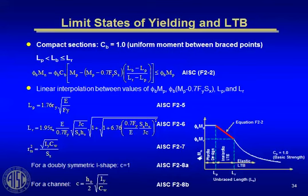You can see the equation for L sub P. Equation for L sub R is a couple of square roots under the square root, so that's even more complicated. But again, it's all just properties of the cross section.